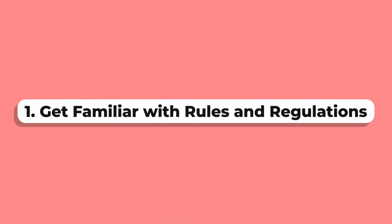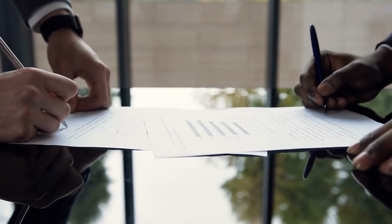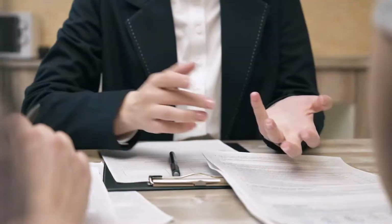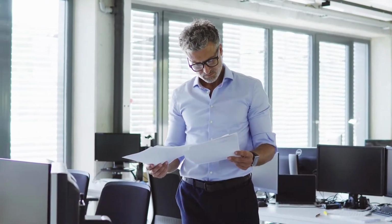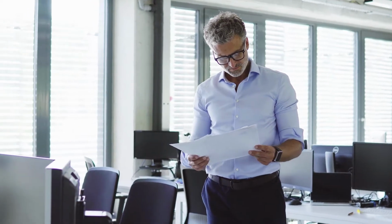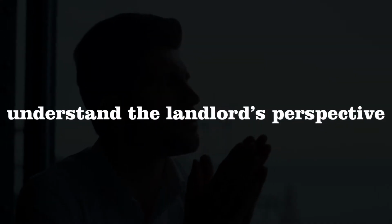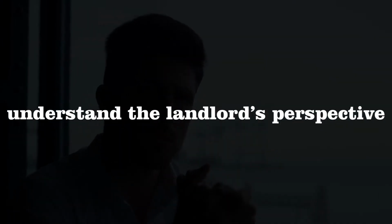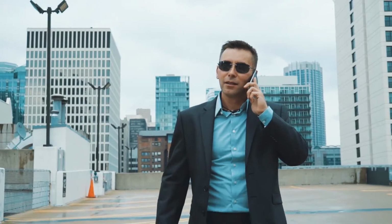Number 1. Get familiar with rules and regulations. The first step is to get familiar with the lease agreement that is handed out by your landlord. This document could have a lot of information about what you can and cannot do in your rental property. So it's important to read it carefully and ask questions if anything doesn't make sense to you. Not only that, but you also need to understand the landlord's perspective on renting out their home for short-term stays, especially if this is something new to them or a new type of business venture together.